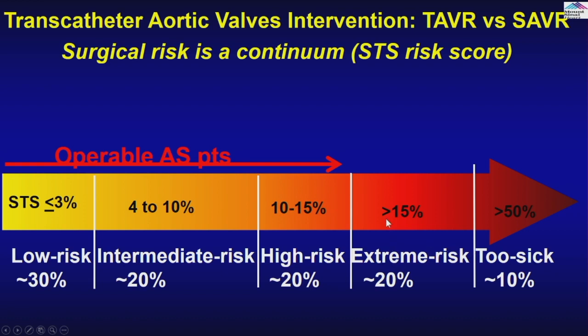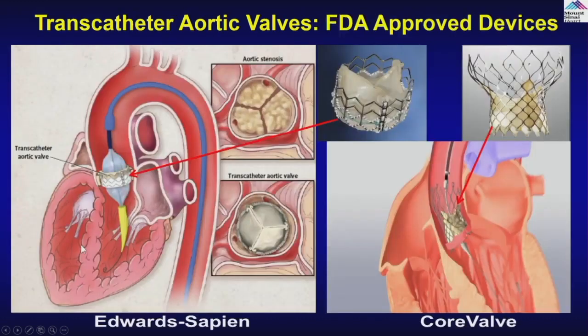More than 15 was extreme risk, about 20% of the patients. And then high risk was an STS score of about 10 to 15, intermediate risk was 4 to 10, and an STS score of less than 3 were low risk patients. Well, how did TAVR come into existence? We started with extreme risk trials, then we did intermediate and up to the low risk. So these are the trials that I'm going to go over.